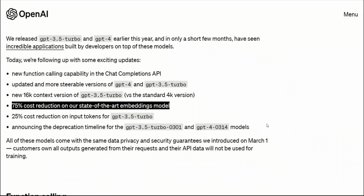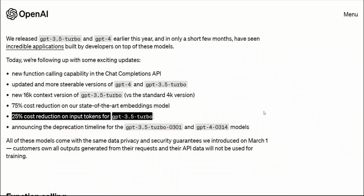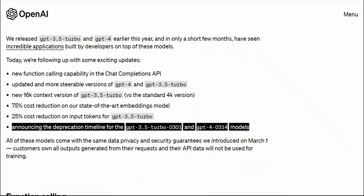With their new update, there is a 75% cost reduction on the state-of-the-art embedding models. So if you are looking for information retrieval models, this is going to be one of the best in terms of both accuracy as well as the cost. And there is a 25% cost reduction on input tokens for ChatGPT. They also announced the deprecation of some of the models.